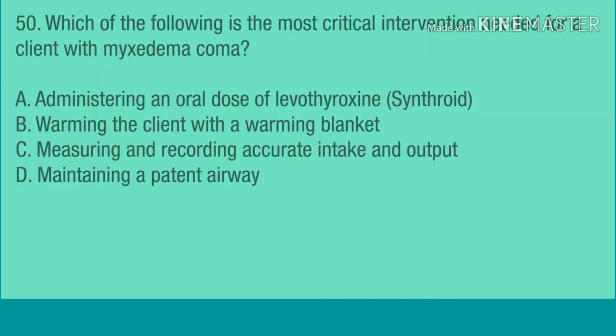Question 50. Which of the following is the most critical intervention needed for a client with myxedema coma? A. Administering an oral dose of levothyroxine, Synthroid. B. Warming the client with a warming blanket. C. Measuring and recording accurate intake and output. D. Maintaining a patent airway.